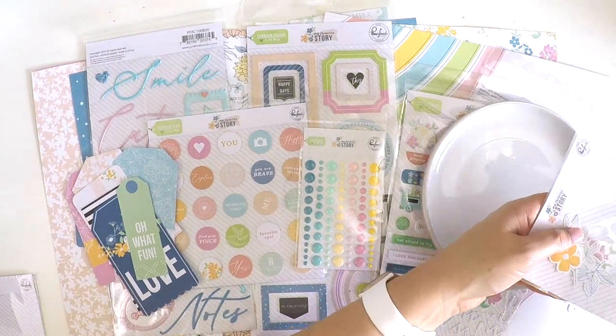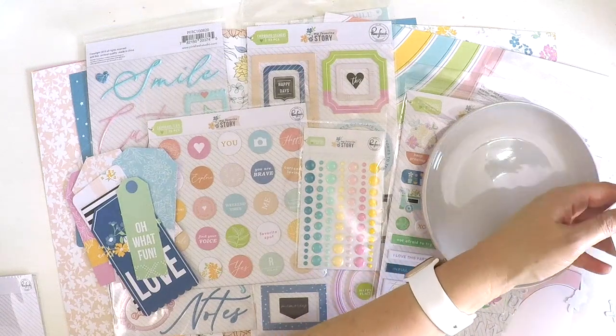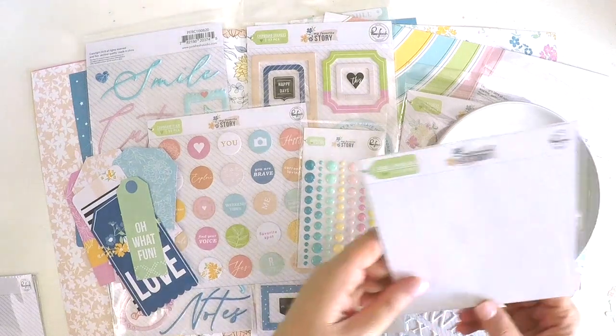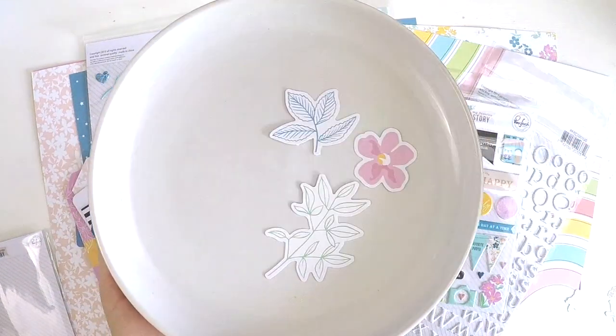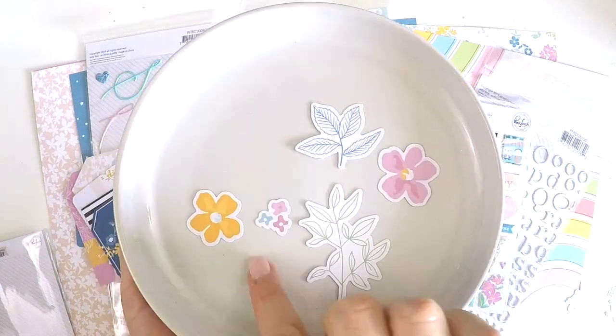The florals, having a floral die-cut ephemera pack is so important if you love layering and using foam tape and dimension and really making those super girly layouts. This little pack here is perfect for that. And different colours and sizes are in this set, and like, how cute is that?